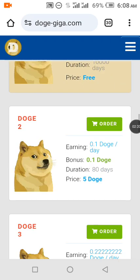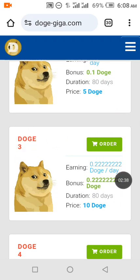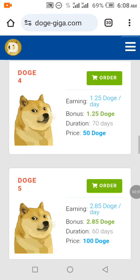So you can see the Doge 2 right here. You're going to be getting it at the rate of just 5 Dogecoin. With 5 Dogecoin, you can purchase this Doge 2 and be earning 0.1 Dogecoin every single day for straight 80 days, guys. So you can see for the Doge 3 right here, you can get it at the rate of as low as 10 Dogecoin. You'll be getting 0.02 Dogecoin every single day for straight 80 days, guys. It's so easy, guys. This platform is a new platform and is currently paying, guys.